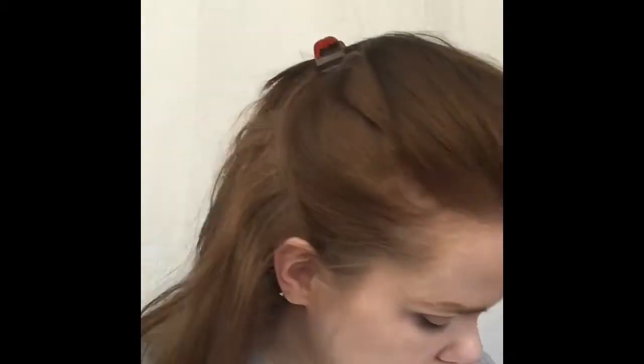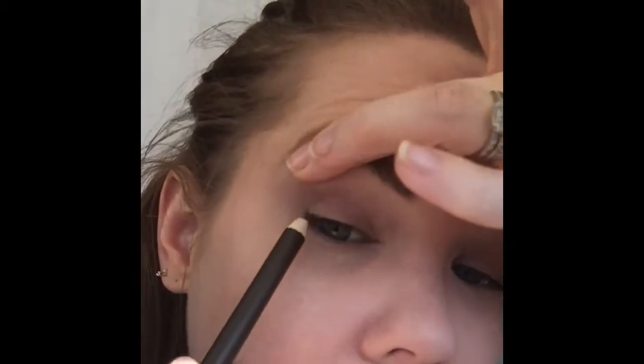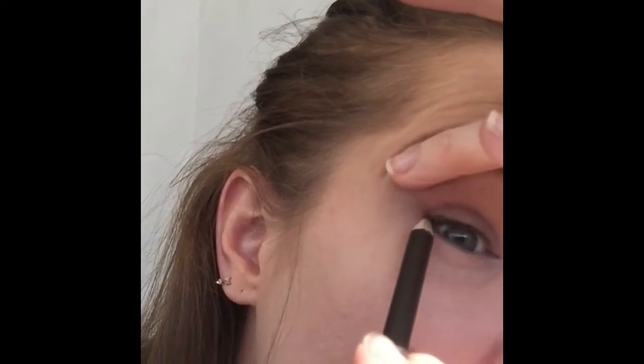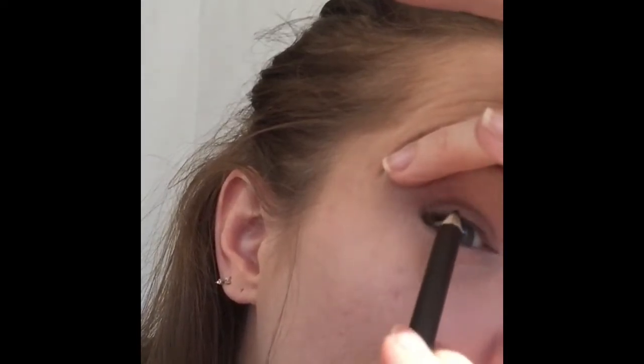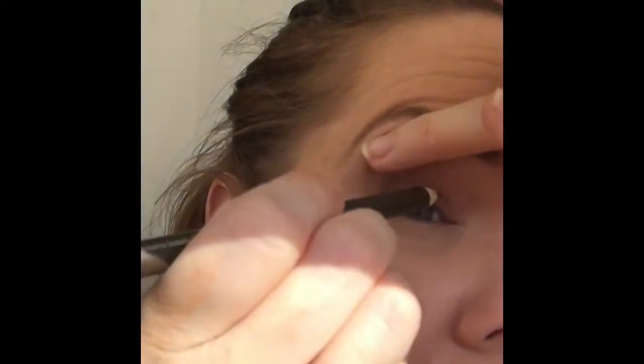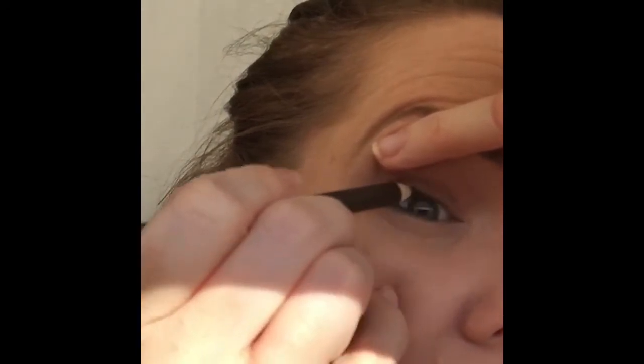So then we're going to do our eyeliner, which I normally don't do, but for the sake of the video, I'm going to do it today. This eyeliner's terrible. It's crumbling. I don't know if you can see it or not, but it's crumbling. It's very, very dry.